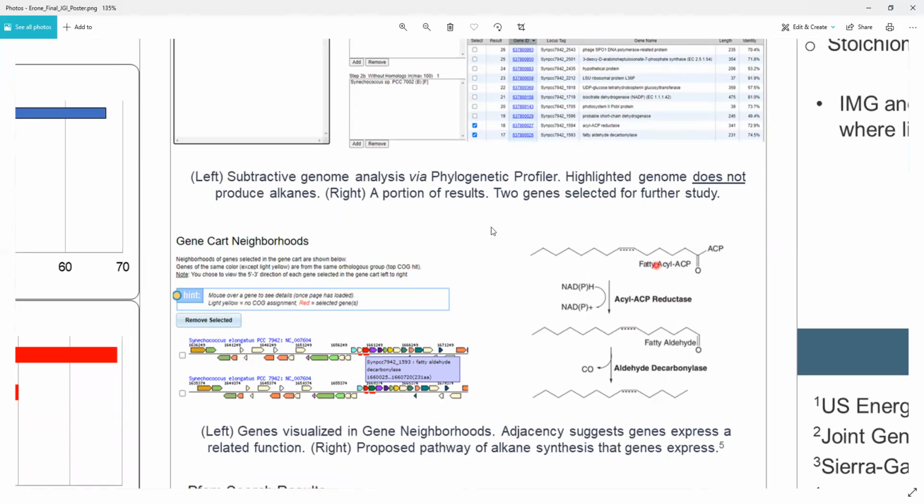And this was confirmed in the lab. You can see the confirmed pathway from their experimentation. Specifically, these genes were extracted and placed in E. coli, and they were co-expressed to confirm alkane synthesis via this two-step process.